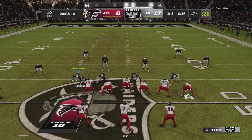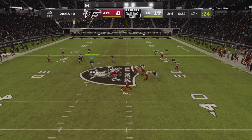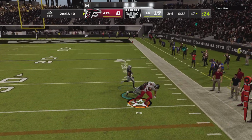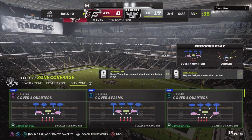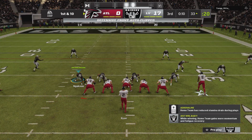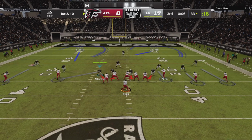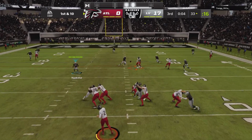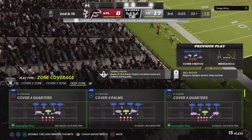Here's a 2nd and 10. Again, Ryan. That's into the hands of Pitts, the tight end. And he's going to have another 1st down as the tackle comes at the Raiders' 33. They give him 14 yards that time and a fresh set of downs. Throwing now, Ryan on 1st down. And that is knocked away in the middle of the field and incomplete.